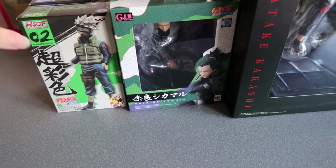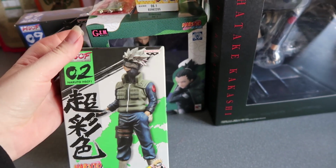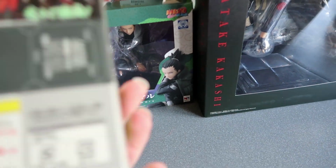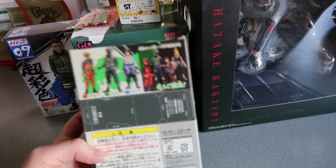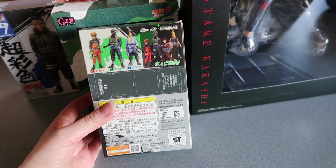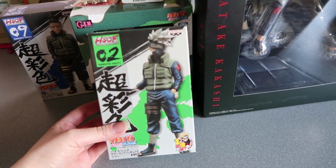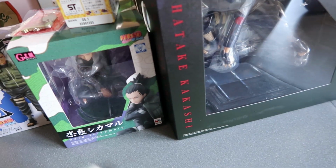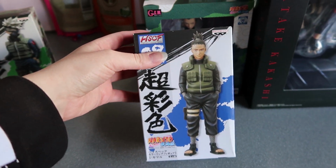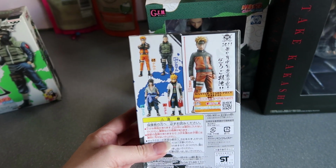Just gonna show you some figures that I got. I got this Kakashi figure. It's from back in 2010, I think it is. It's a small one, like you win them in the arcade machines. But I got this from Mandarake, and I also got a Shikamaru one. So that's pretty cool. Both from the same store.